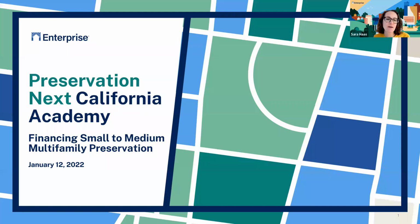We're going to be focusing on financing of small to medium multifamily preservation today. We've got some amazing guest speakers from Enterprise as well as external partners. And just a huge thank you to all of our speakers for joining us today and all of our attendees.